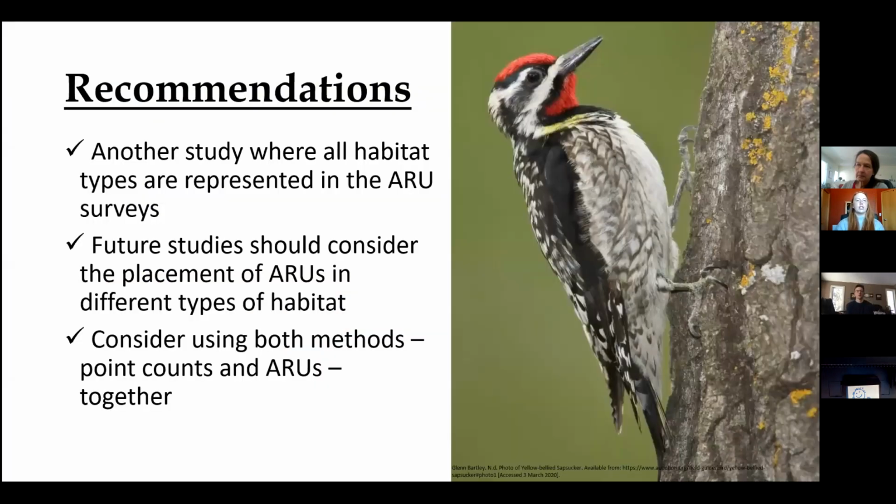So my recommendations: I would love to see another study where all of the habitat types are represented in the ARU surveys. I would love to see a future study that considers the placement of ARUs in different types of habitat. So whether that means that ARUs just need to be placed a little bit more strategically so that they're in areas where there's sort of some habitat overlap, or whether that means that you just need to have physically more ARUs on that site to kind of understand your species richness. I would love to see a future study consider that.